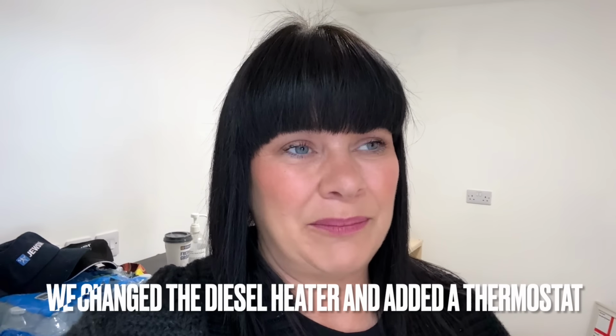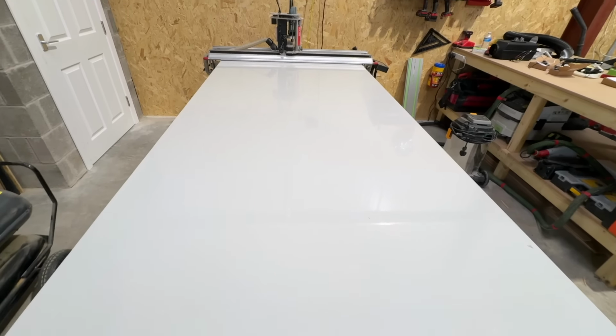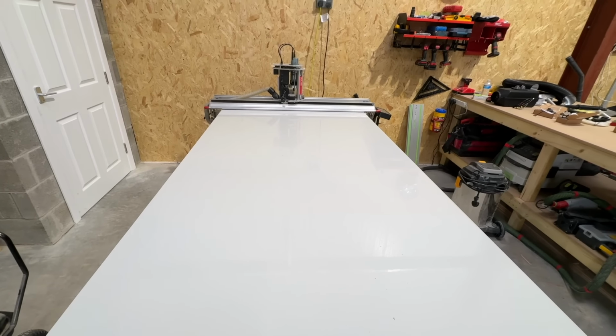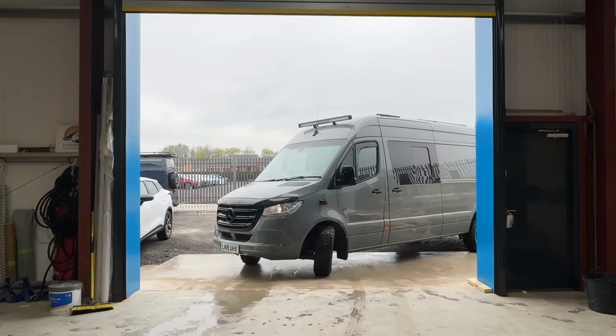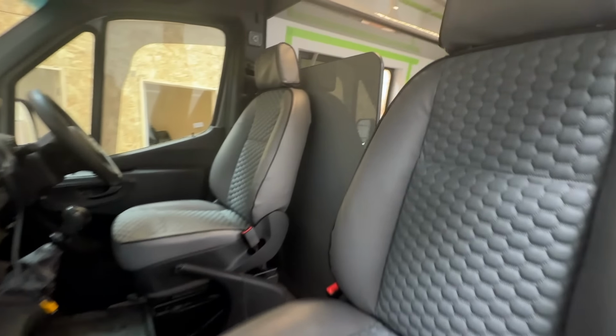We know we need 2 more landboards to complete the kitchen because we've decided to put a larder unit in. Stu's going to be making some changes to the van today, and I think there's some frontals going in. There's our frontals board waiting to be cut out. First, let's get the van in.